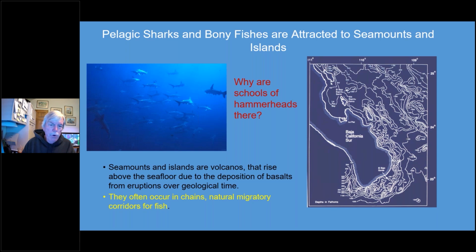So why are the schools of hammerheads there? You can understand that to somewhat by knowing that they're volcanic in origin, and they're created by the deposition of basalts from eruptions over geological time. And they often occur in chains, such as the Galapagos Islands or the Hawaiian Islands.